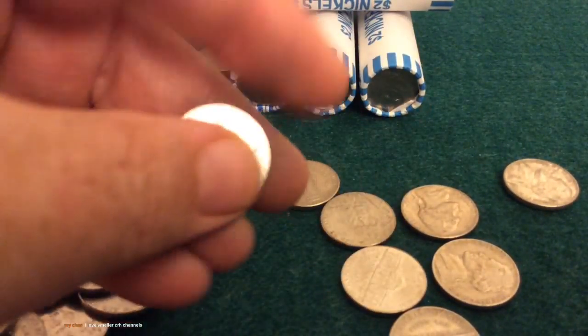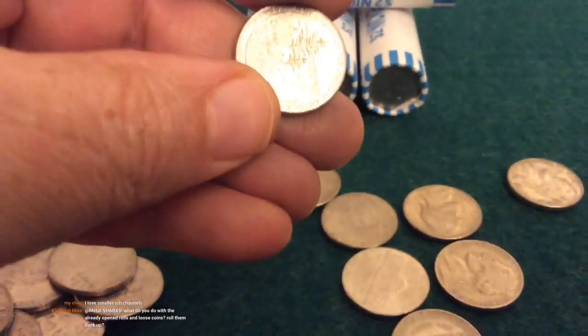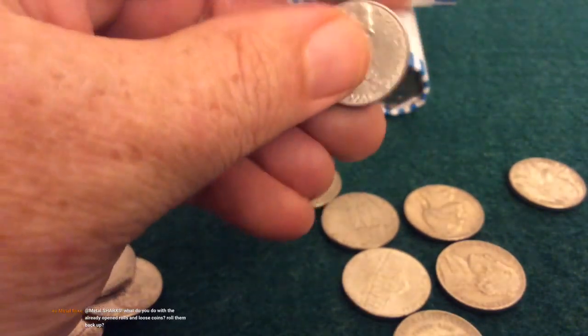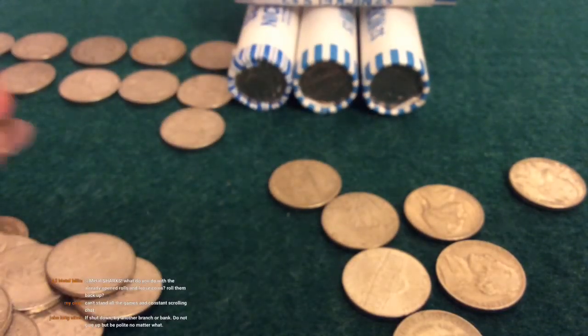Yeah, My Chan says, I love smaller coin roll hunt channels. Hey, look, here's another one. Oh, the joy, ocean in view. So that's a Lewis and Clark commemorative coin. So I'm glad to get another one of those. I'll set that aside.